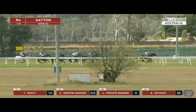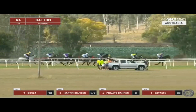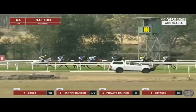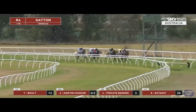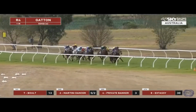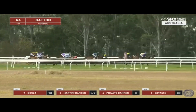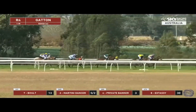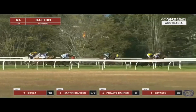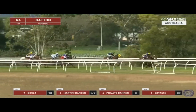So 7 or 8 lengths from the top end of the tail, and it's still Boult the pace setter, and he led the charge by about 1 1/4 lengths over Martini Dancer, followed by Private Banker, poised 3rd, and then came Ecstasy, still in 4th, Sly Corner 50 outside, no moves thus far. Then came Real Aid, still in a rearward spot with Spurious. Coming down the side of the track, 650 metres from the judge, and it's still Boult in front, leading the way by about a long neck over Martini Dancer, who's going up at the 600, followed by Private Banker, 2 further back in 3rd. And then came Sly Corner, Ecstasy, Real Aid and Spurious.